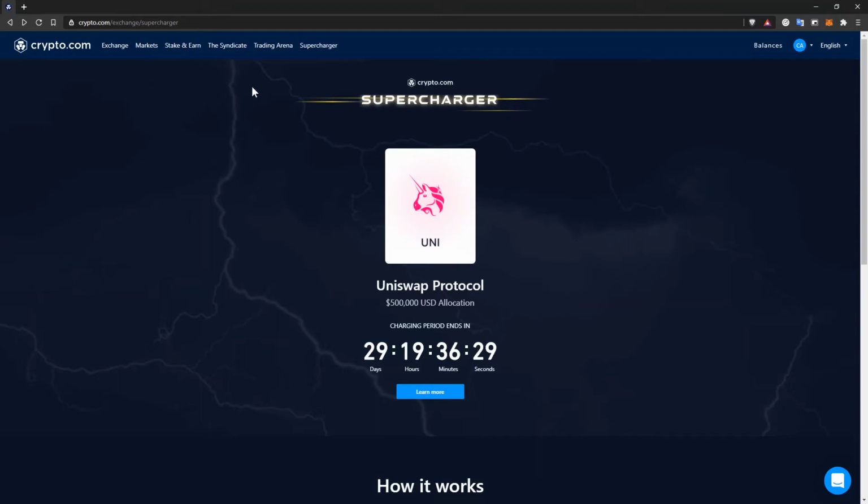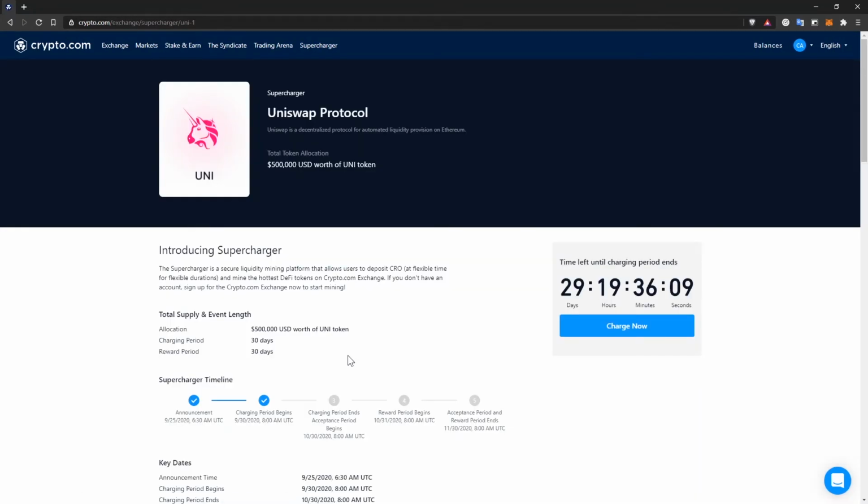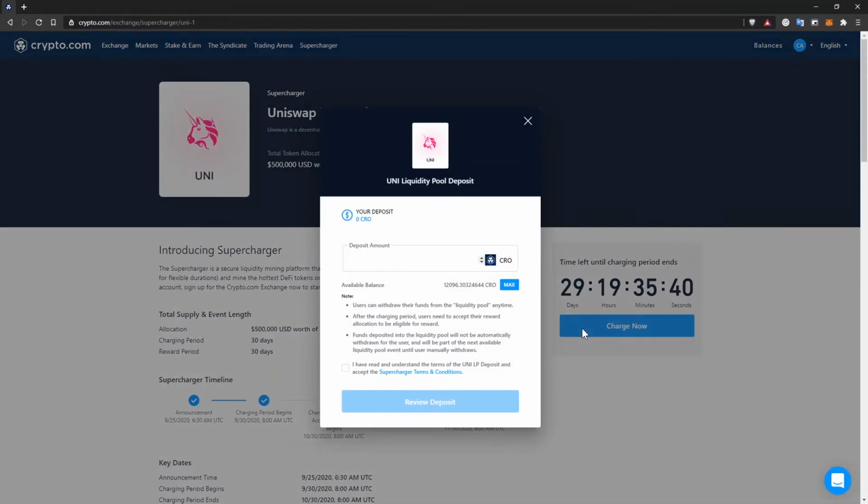Come here on the Supercharger page. If I click on learn more here, it will redirect me to the actual page of the event where I can participate. It says that there are almost 30 days left. These are the first 30 days of the event, but you don't want to wait until the end of the event. You need to participate as early as possible and charge your stake here.